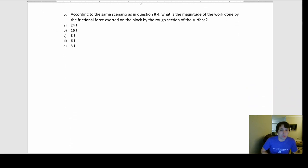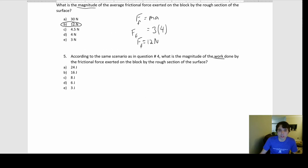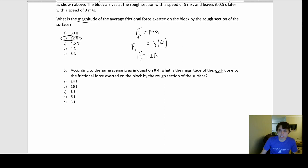Chugging along. According to the same scenario as in question 4, what is the magnitude of the work done by the frictional force exerted on the block by the rough section of the surface? So now we want to find the work done. Well, hopefully you were able to find the friction force here, because if we do find friction force, it makes our life a lot easier.